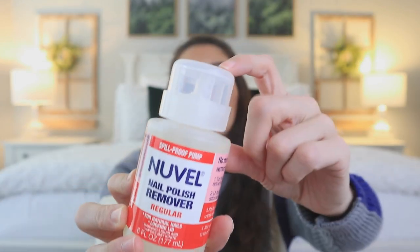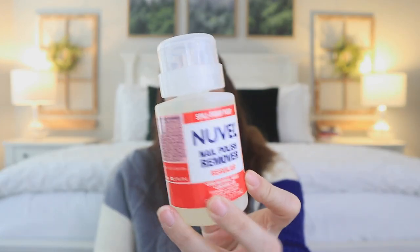Then I found some new nail polish remover in this dispenser, which I think is really nice. I love this concept. You just put your cotton ball here and you press down and then it just dispenses. There's no tipping over or anything like that, so it's a really cool container. I've never seen this nail polish remover before, but it says regular for natural nails. It's a locking lid, spill-proof pump. Yeah, it really is.